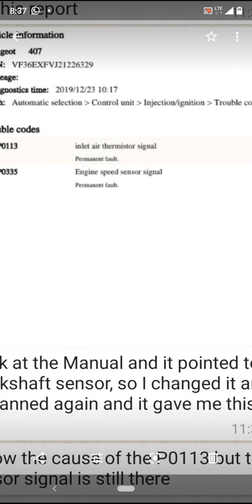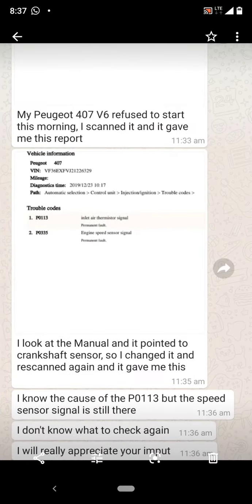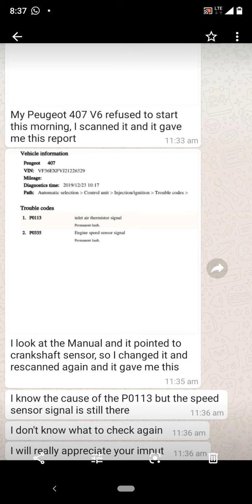P0335 engine speed sensor signal permanent fault. Okay. I looked at the manual and it pointed to the crankshaft sensor, so I changed it and rescanned it, and it gave me this. I know the cause of the P0113, but the speed sensor signal is still there. I don't know what to check again. I would really appreciate your input.